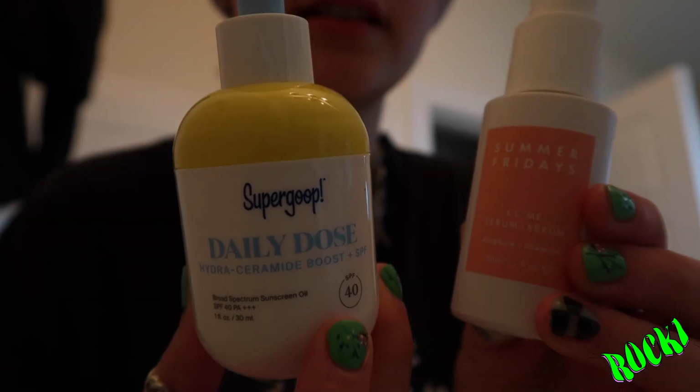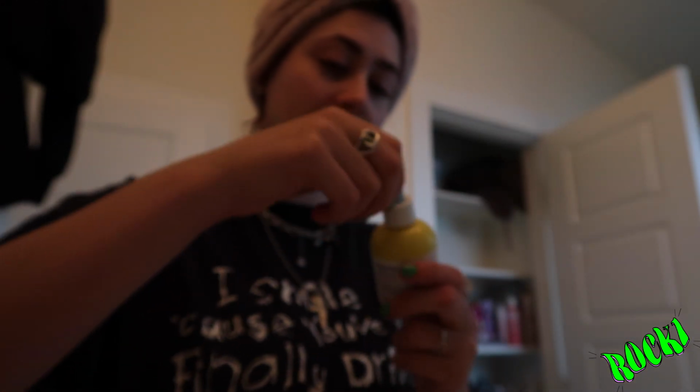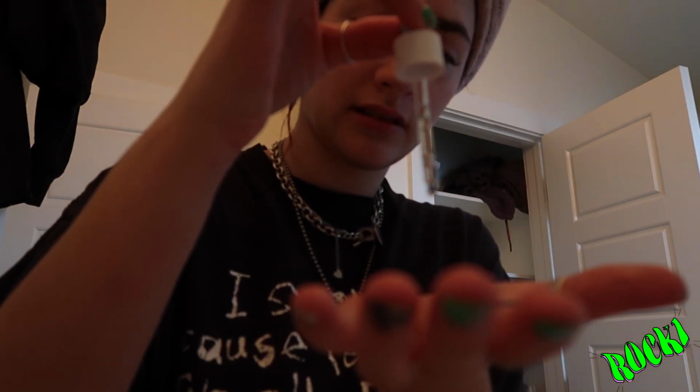So I want to try out more of their stuff because I love the Jet Lag Mask. I tried their face moisturizer, and I love that too, so I'd assume I'd like the rest of their products. This one, after the Vitamin C Me serum, is gonna have my SPF in it, which I'm really excited to have in a vial. So I'm gonna put, let's try 4 drops.